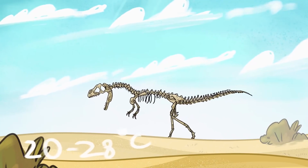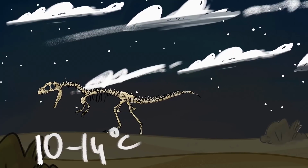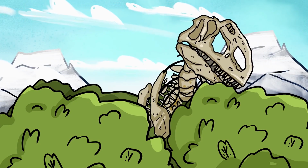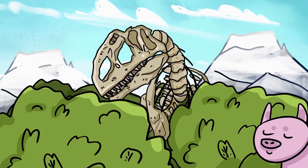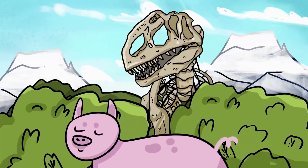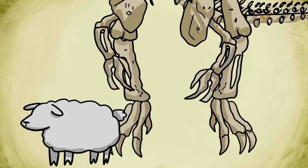During the day, it ranges from 20 to 28 degrees Celsius, and at night it drops down to 10 to 14 degrees. Meanwhile, the humidity is maintained at about 8%. Despite not having any internal organs, SCP-250 behaves as if it does, and as such, it needs food. While observing the skeleton, it was decided to give it one live pig every 2 days for hunting. This was enough to satisfy the object's apparent need for food.